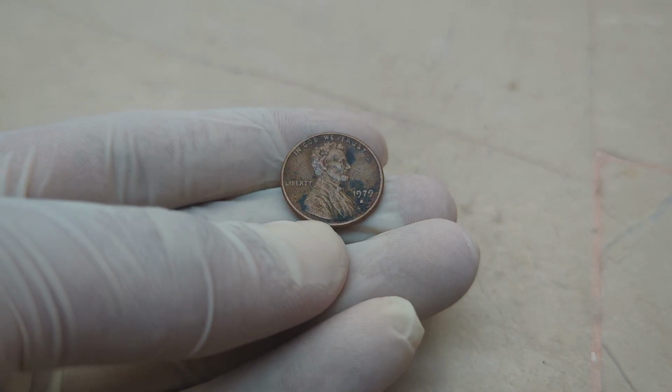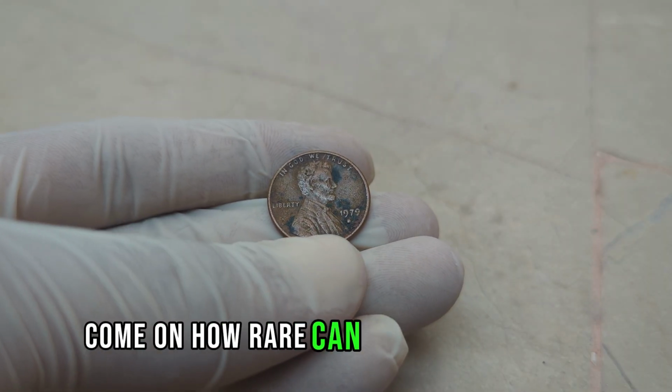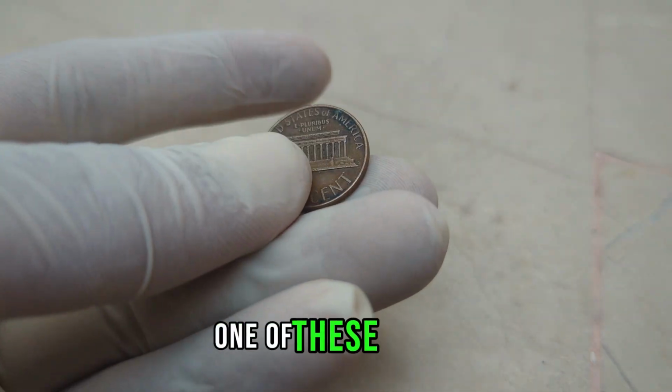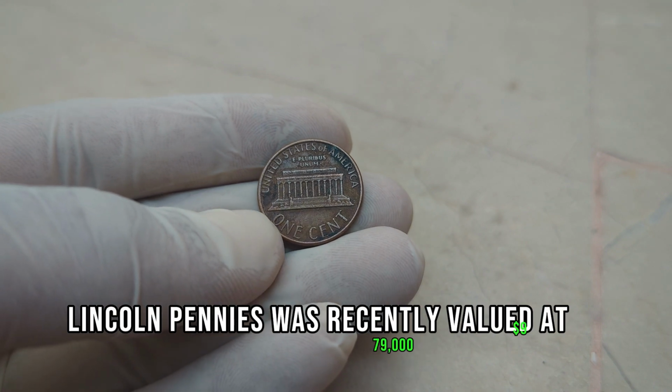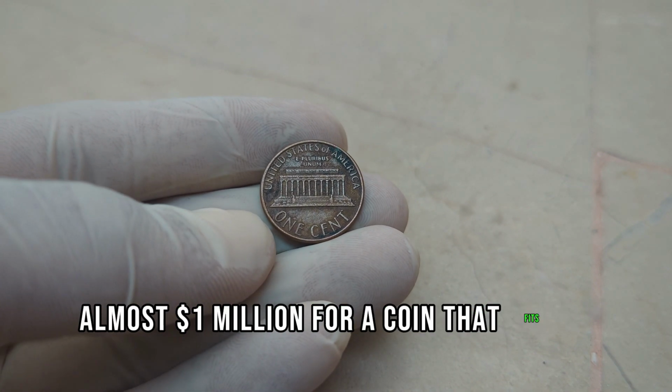Now, I know what you're thinking. Come on. How rare can a penny really be? Well, let me hit you with this. One of these 1979 D Lincoln pennies was recently valued at $979,000. Almost $1 million for a coin that fits in your pocket.